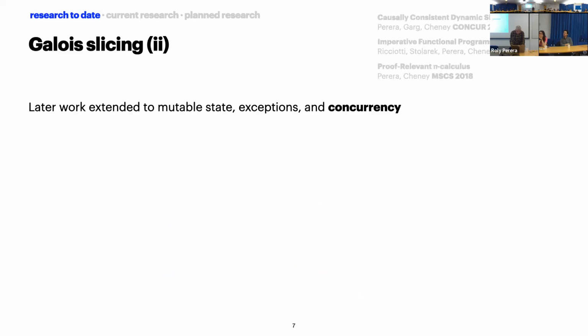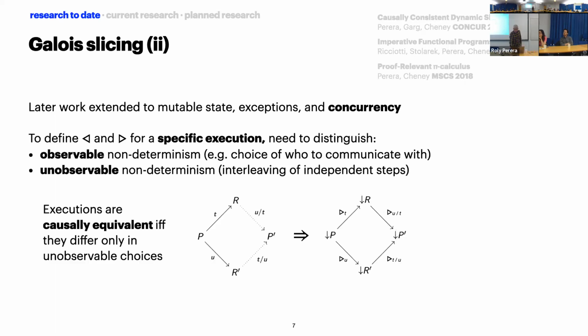Okay. So I'm going to take a bit of a technical detour now into some later work. This doesn't really speak to the bigger picture that I mentioned at the beginning, but it's a useful bit of background because it shows that this idea extends from toy languages to more realistic features like side effects and concurrency. So I'm just going to spend a bit of time on the concurrent aspect of it because it's relevant to what I'm working on at the moment.